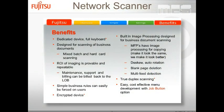And true duplex scanning. All Fujitsu scanners have 2 scanning engines, so they'll scan both sides of a page in a single pass. Comparing that to MFPs, most MFPs use what they call double pass duplex. They're pulling a document in a curved paper path, scanning it on a flatbed, pulling it out and doing some kind of dance, and then scanning the other side, which means more action, more possibility for an error to happen.